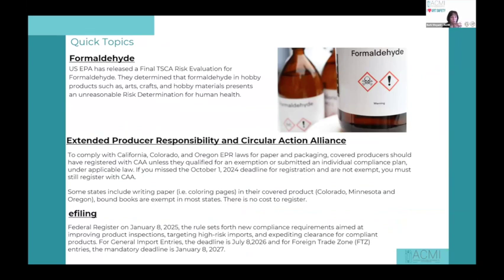Sure. There was something in Europe about packaging and paper products. There's a requirement to register with these states if you have paper or packaging going into these states. It's not super confusing once you go to the CAA and start the registration process. I think the best place to go is to register, and then you can decide if you're in the covered products area or not. Again, it's very limited to paper products and packaging.